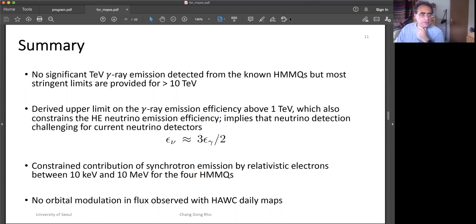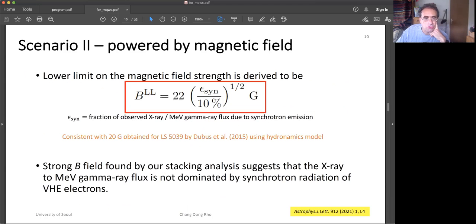Yeah, thank you for a very nice talk. So just a clarification, you said that the lower limit of 22 Gauss, at what radius from the jet core is that?